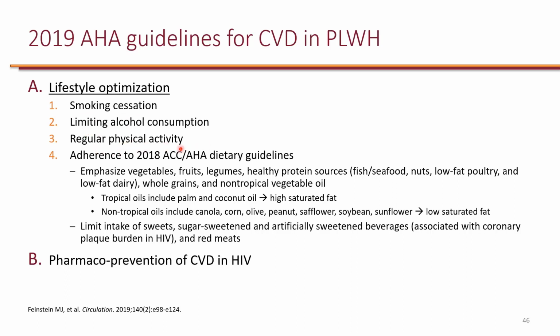a regular basis, and of course they refer to the 2018 guideline for dietary guidelines, which emphasize vegetables, fruits, legumes, healthy protein sources, whole grains, and non-tropical vegetable oils. And they wanted patients to limit intake of sweets, sugar-sweetened and artificially sweetened beverages, as well as red meats.